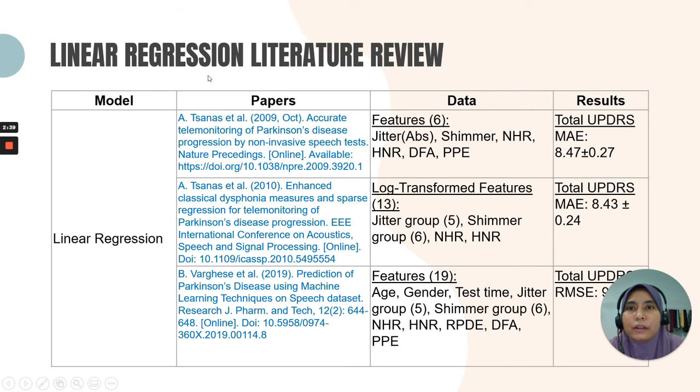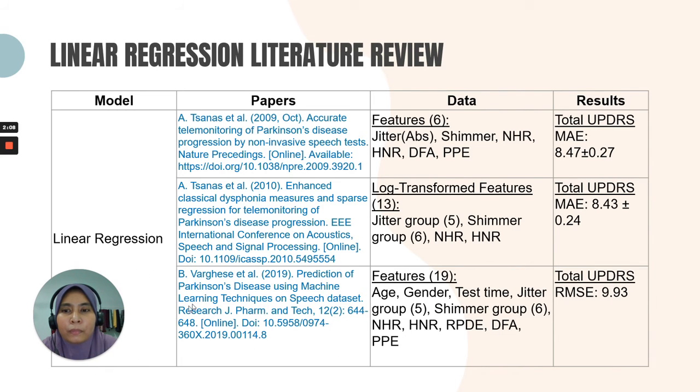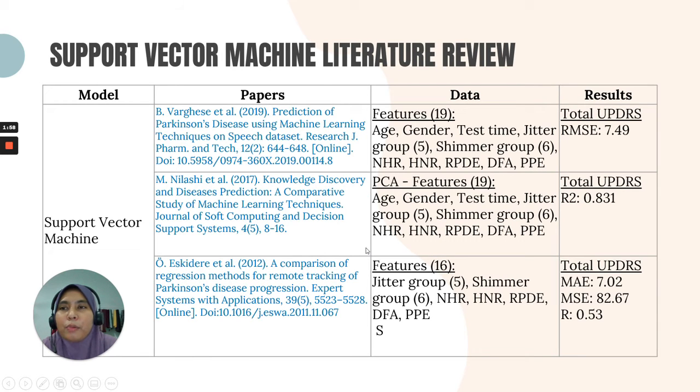Next, we proceed to the linear regression literature review. So we have our model, which is linear regression, the papers, the data, and the results. As you can see, for the paper by Sanas, we have a result with MAE, and for the second one, Sanas 2010, you can see the result. We have this total UPDRS, and also for B Varghese, you can see we have the result for total UPDRS.